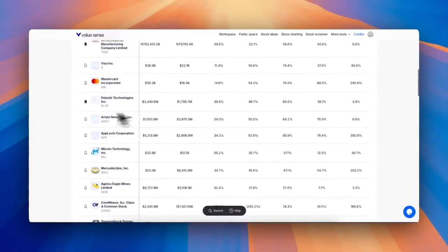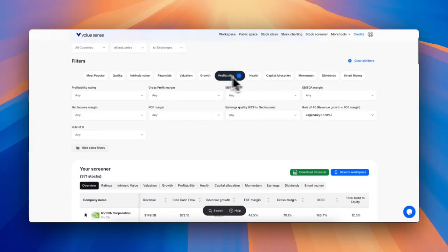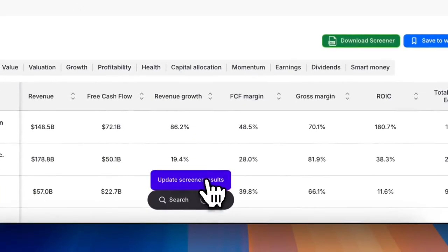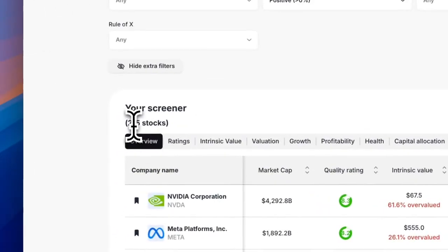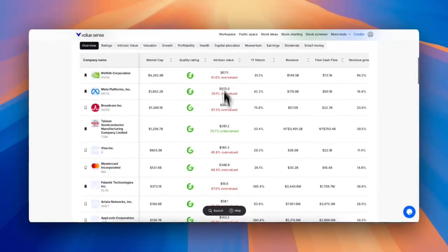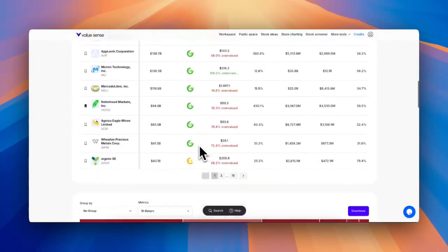I can also put a filter of positive free cash flow margin, which can further narrow down the list. Let's do that as well. So out of 271 stocks, 215 are left, which is cool. I can also screen for undervalued stocks. And yeah, that's a powerful stock screener.